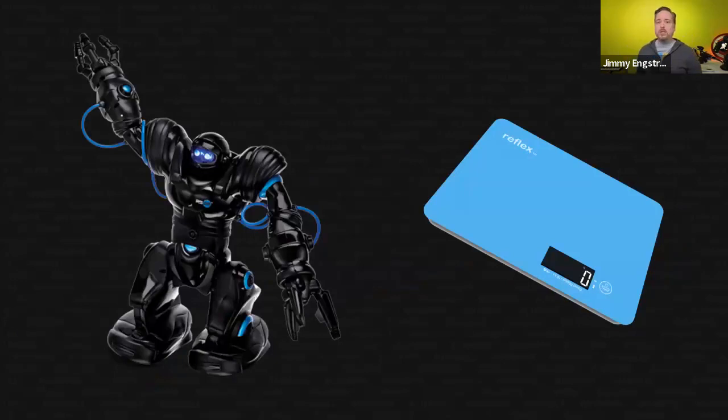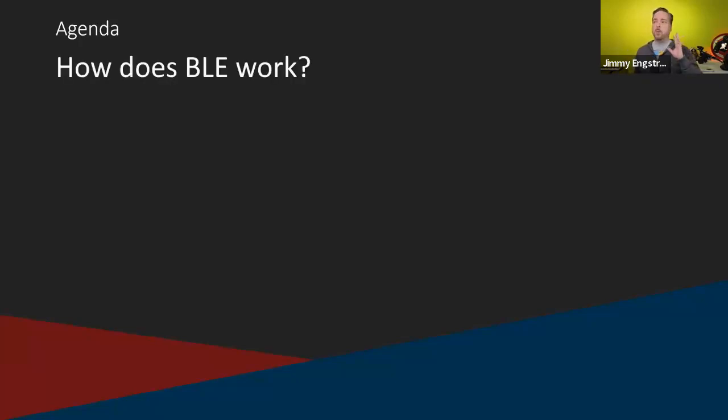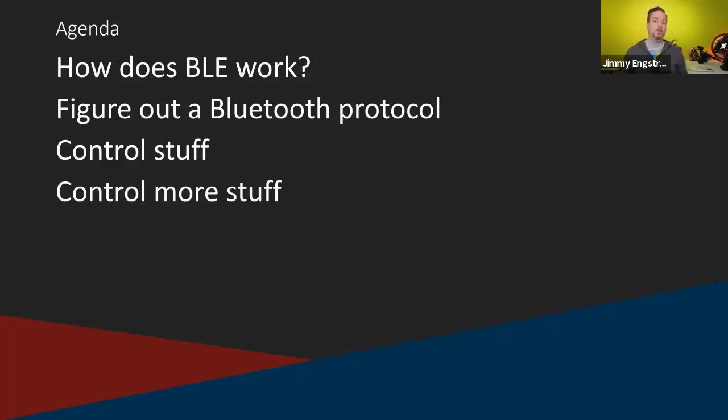The next step was when I realized that I can control other manufacturers' devices, getting measurements from sensors, turning on and off lights. And this is what we're going to talk about today. How we can control devices through Bluetooth and a little bit more using Blazor. So we are going to talk about how Bluetooth Low Energy works. We are going to talk about how we can figure out the Bluetooth protocol. We are going to write some code, and we're going to control some stuff, and we're going to control even more stuff. So that's the plan for today.